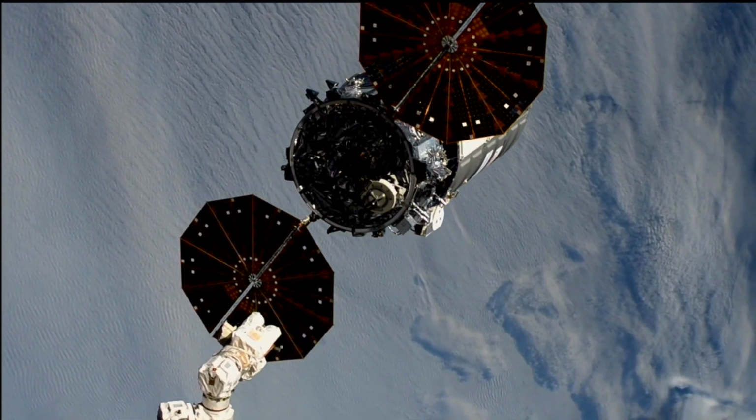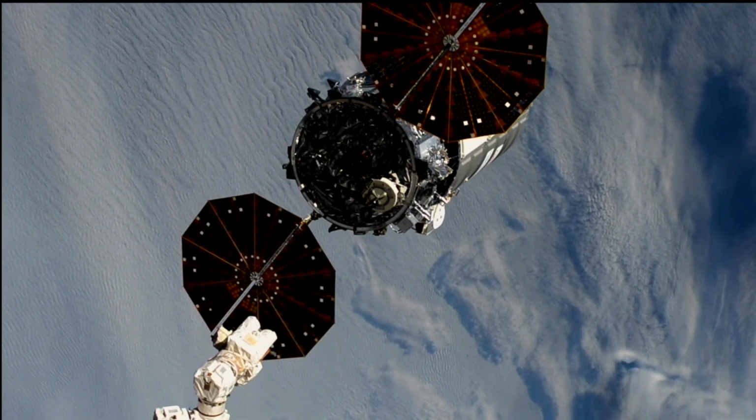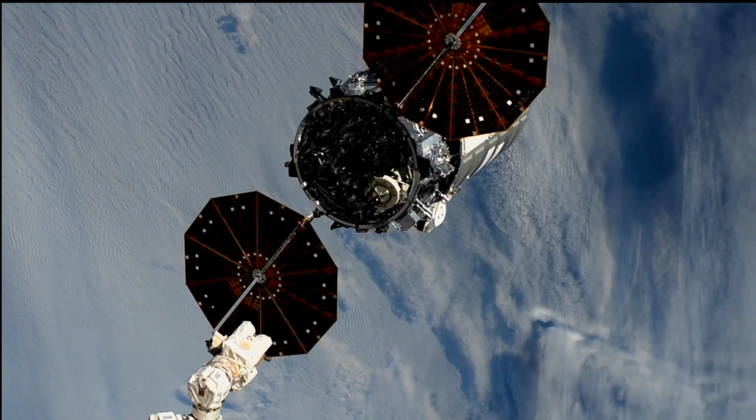This single 3-minute departure burn will move Cygnus through its next milestones, moving further and further out of first the keep-out sphere and then the approach ellipsoid, these invisible safety boundaries around the International Space Station.